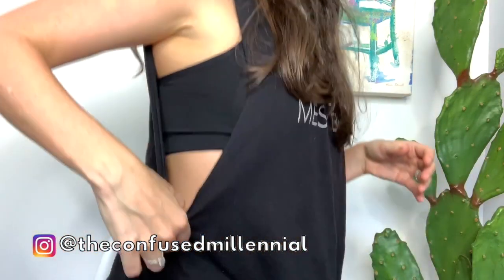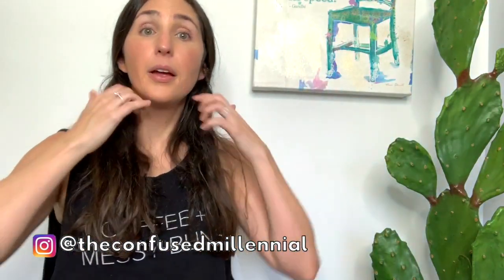They have a really deep cutout for the armpit, and it makes it really easy when I am nursing to just pop it right off to the side and nurse my daughter. I don't have to worry about getting a specific nursing top. These are tank tops that I've already had in my closet. These are tank tops that I absolutely love.